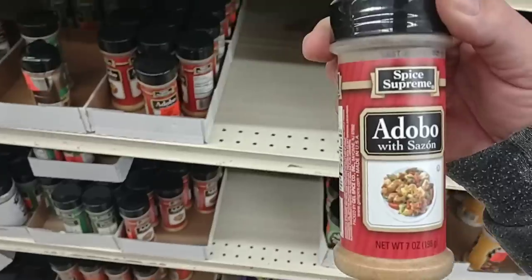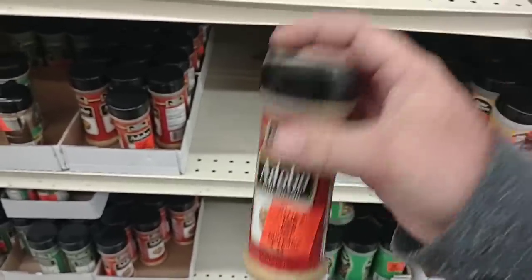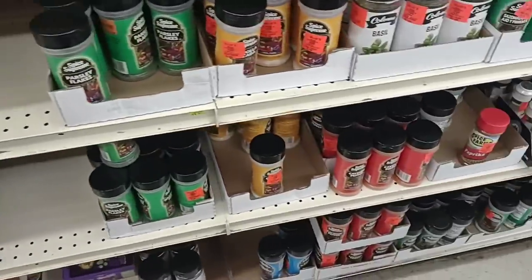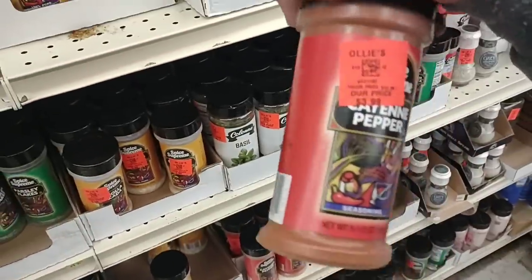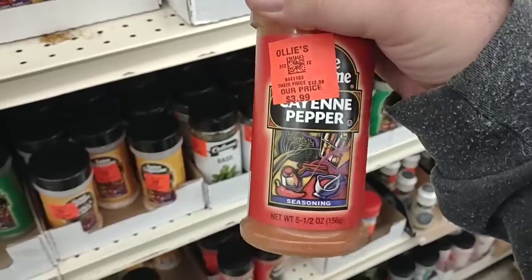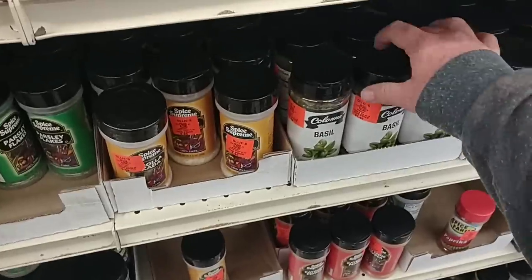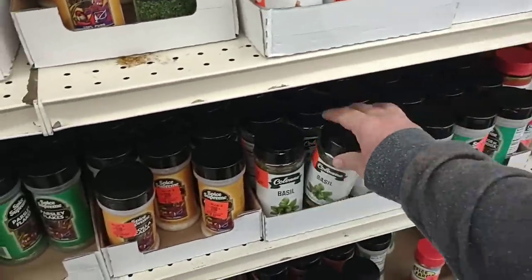See, they got this adobo. Like all different kinds here. This is 99 cents here. It's about twice the size of one you get at Kroger. Let's see, you got some cayenne pepper here. I know we've been getting a lot of comments on spices lately. This one's $3.99, so this is the Spice Supreme. It is a big thing of it here. $3.99 might be a little pricey here for OLLIE'S, but I got some basil here. $1.49 for that. It's a pretty big thing of it.